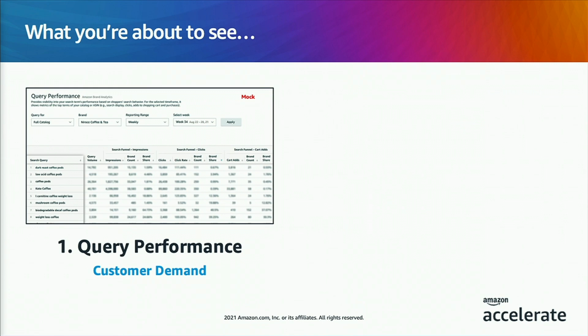You'll be able to see query volume, impressions, and clicks. You'll be able to see how those terms led to cart adds and purchases. You'll also be able to see your brand's share of those terms. Are your brands dominating a niche search term, or do your products command a small piece of a hugely popular search term? That's the type of information that we're going to share with you.